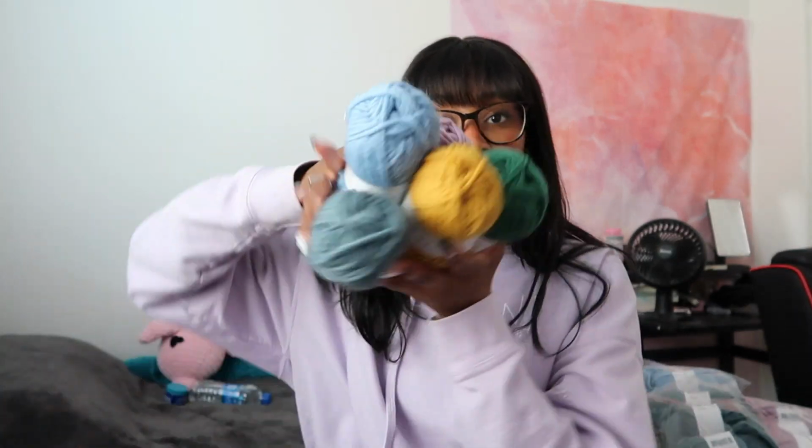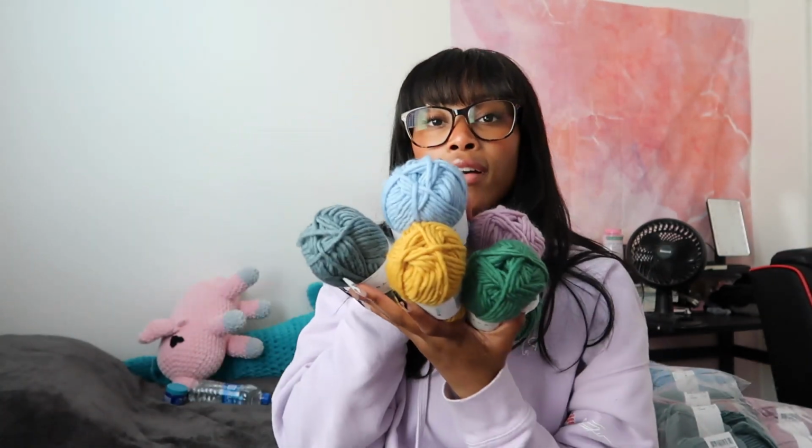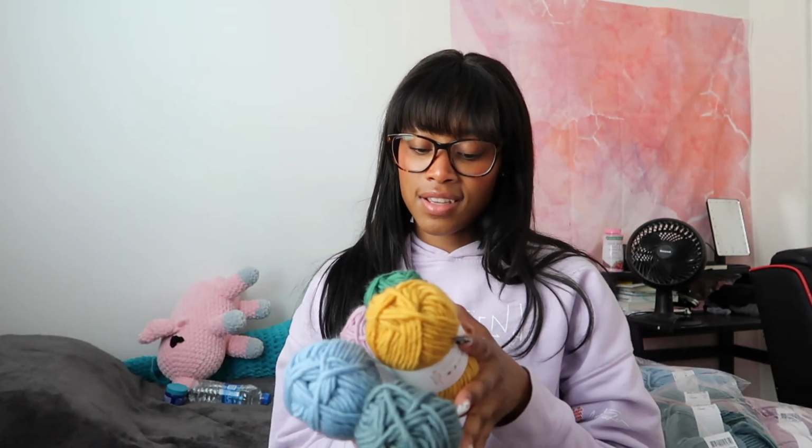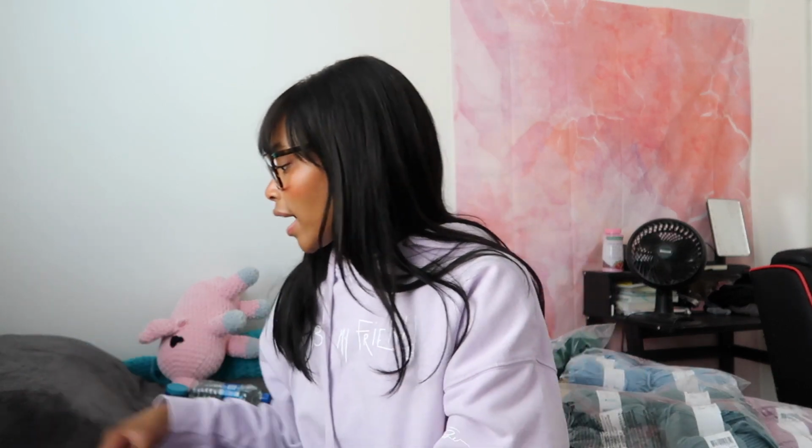So now that I showed you guys all the colors I got, which are these, now I'm going to do some swatches. And the recommended hook size is 8mm, but I have with me a 5, 6, 7, and 8.